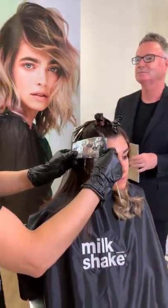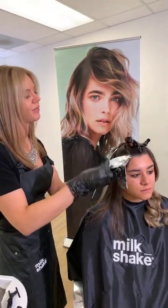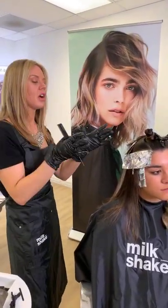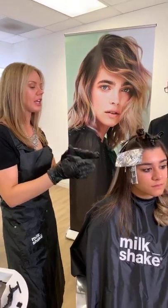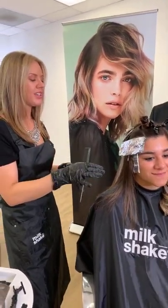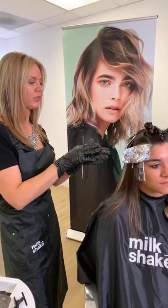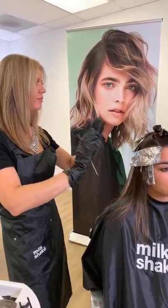I think what she means, I'm not totally sure, but I think what she means is I'm folding the foil in thirds as opposed to folding in half. Oh, okay, with the foils. Yes, good catch. I'm doing that because her hair is a little on the finer side, so I like to fold that foil three times to get a really good grip in there so none of them slide around on me.